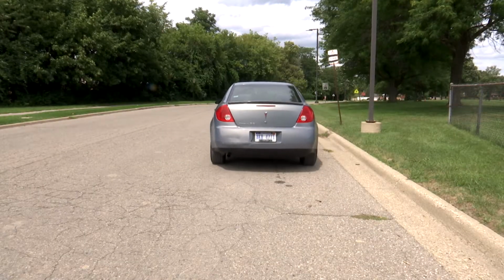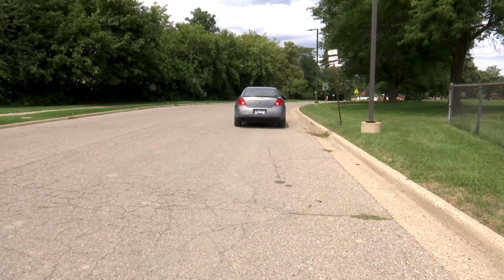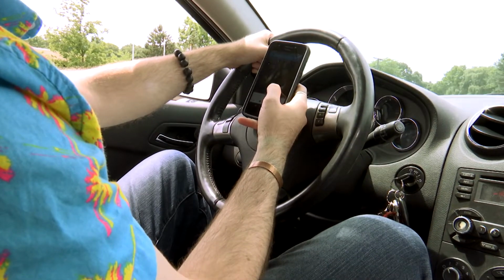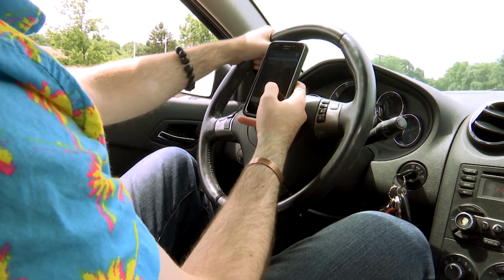And in 2016, here in Michigan alone, there were 43 fatalities and about 13,000 traffic crashes resulting from distracted driving incidents. Michigan Vehicle Code does prohibit sending a text message, reading a text message, or manually typing a text message.